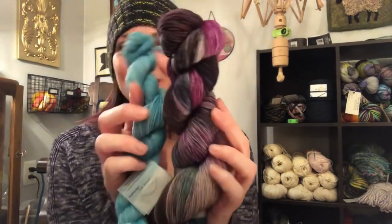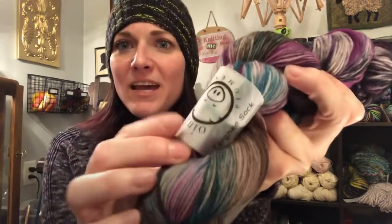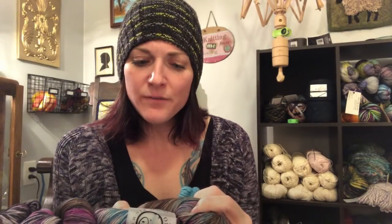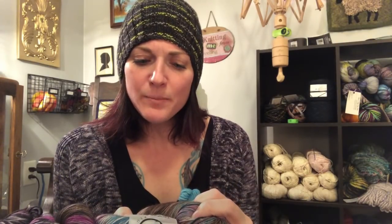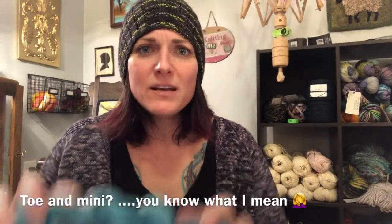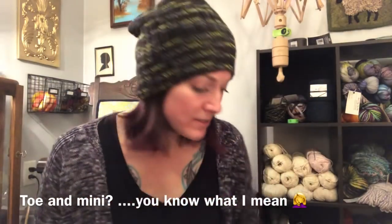And then I also got these, which are her labels, which are cool. They're kind of transparent. But this is her Targhee sock, which is 400 yards, 90% superwash Targhee, 10% nylon. And then I had to get a contrasting toe and mini. I don't have minis, and now all of a sudden I'm getting all these minis. But isn't it pretty? So this will be socks.